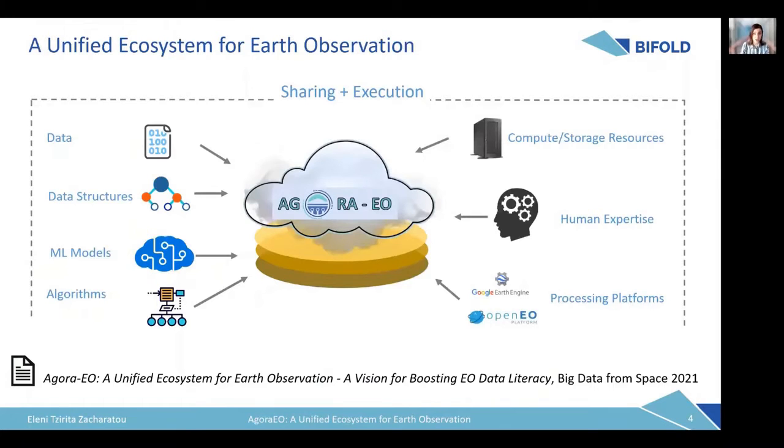To overcome all these limitations, we envision a unified ecosystem infrastructure that we call Agora-EO for sharing, finding, assembling, and running datasets, algorithms, and other tools. In other words, Agora-EO is a collaborative platform for Earth observation applications that handles all assets that are needed to define and execute data management and machine learning workloads for Earth observation. These assets range from data, algorithms, and compute resources to even processing platforms and human expertise. Essentially, Agora-EO's innovative infrastructure allows all interested parties to contribute both Earth observation data as well as technologies without having to upload them to a common server.